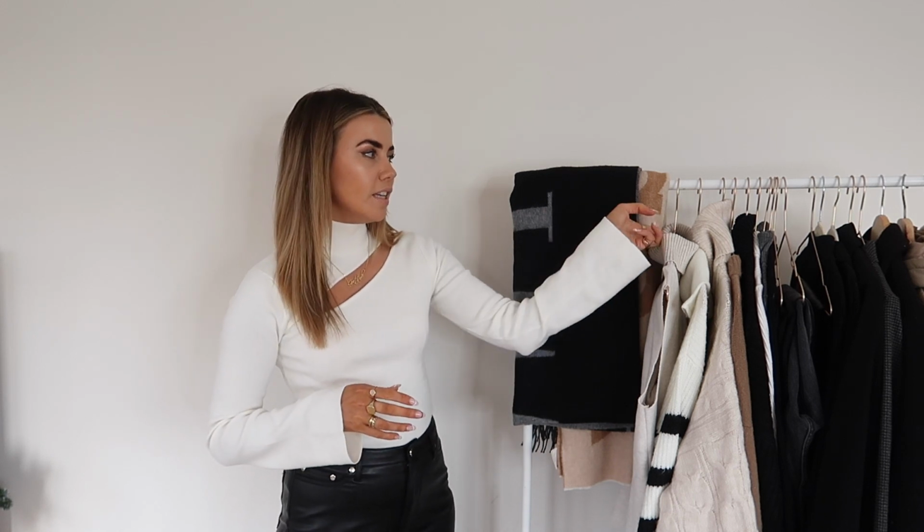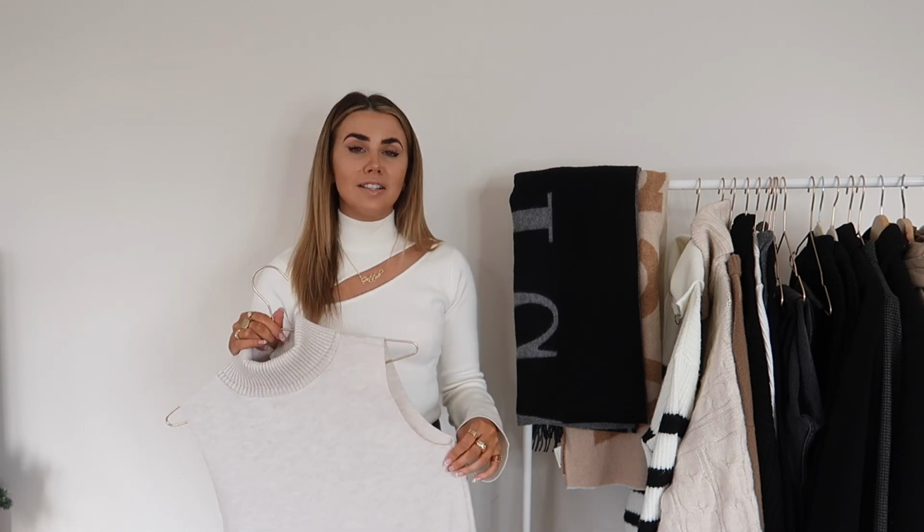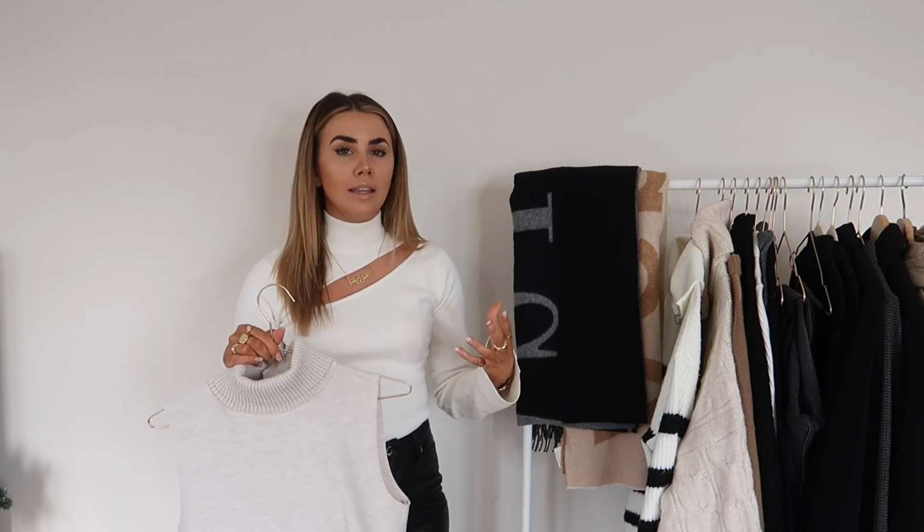So first thing on the rail is this little lounge set, which I had to include. It's such a classic item for this time of year, and if you're anything like me, I love wearing loungewear with just like a big belted coat over the top and some boots or something, just to dress it up a bit for during the day. Something that I've adopted from lockdown and something that I intend to keep, because there's nothing better than being really cozy in the winter months.